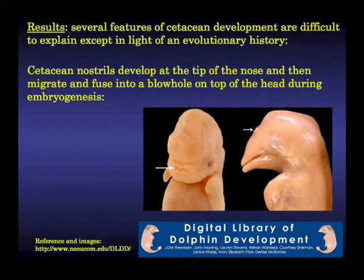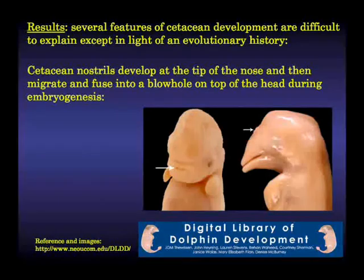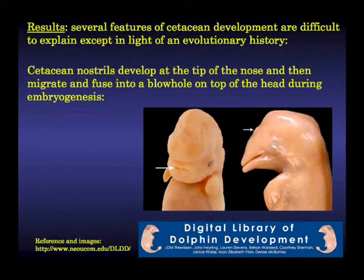Another issue is to think about mammals. We have two nares, two nostrils, and those nostrils are on the front of our face, whereas whales have a single blowhole that's on the top of their heads. So the issue is, again, a rather uncomfortable prediction that evolutionary theory makes is that whales at one point had nostrils on the front of their face, but now have a single fused nostril on the top of their heads.